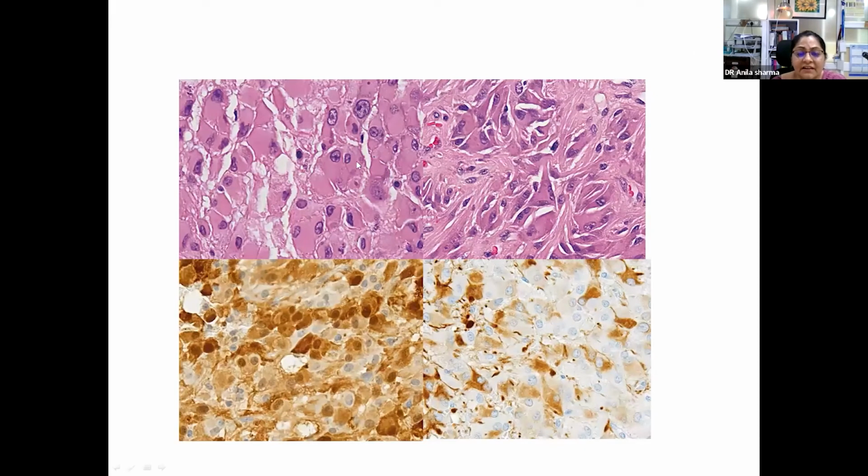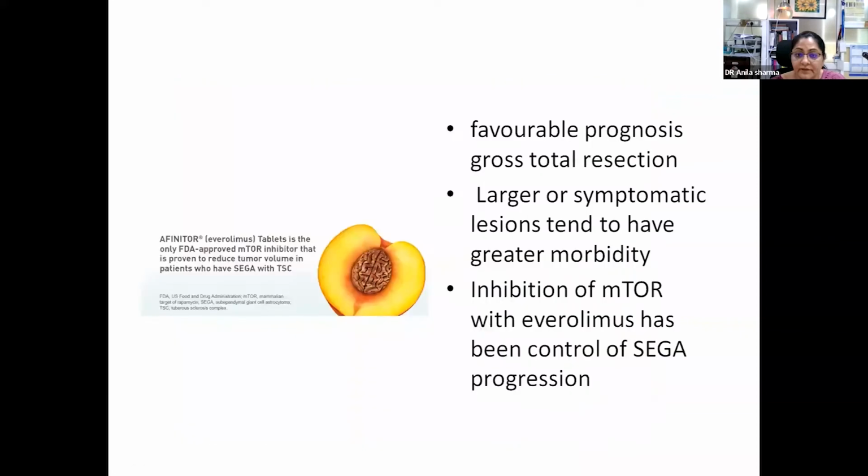This is a classical tumor cell with abundant cytoplasm which is very pink, glassy, and peripherally located nuclei. The cells, because of the stroma, can be stretched or spindled. And this IHC is for S100, so they are strongly S100 positive. GFAP can be variable in these tumor cells.